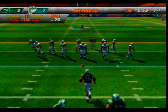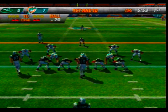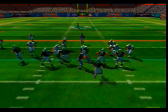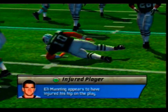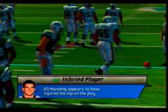It's first and ten. Ball on the 20-yard line. Only one man in the backfield. Manning with a man in motion. Under pressure with the pass. It's batted away. Eli Manning appears to have sustained an injury and will make his way to the sideline under his own power.